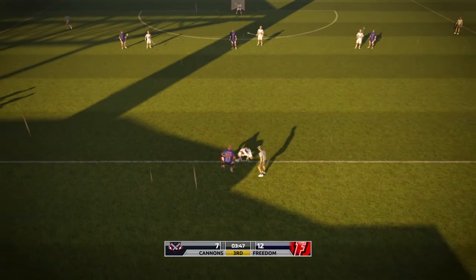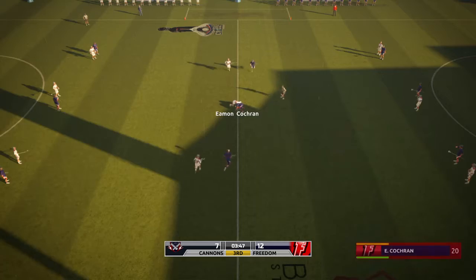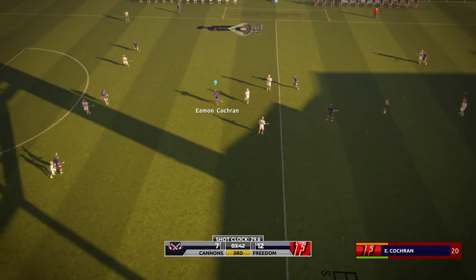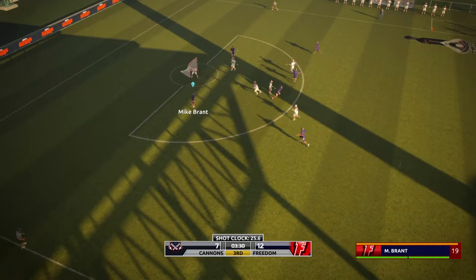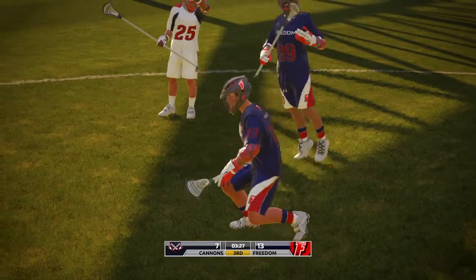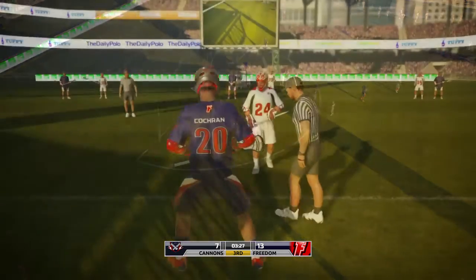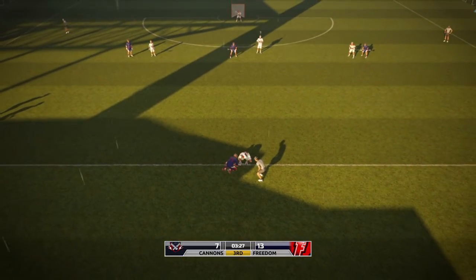Faceoffs are an all-out battle for possession. Who will come up with it? Cochran wins it for the home team. With a chance. And too easy there. He's looking sharp. That's number two for him now. Eyes on the X now for the restart.